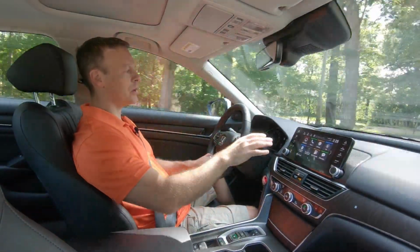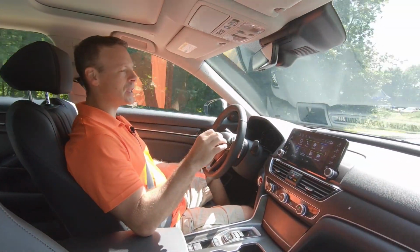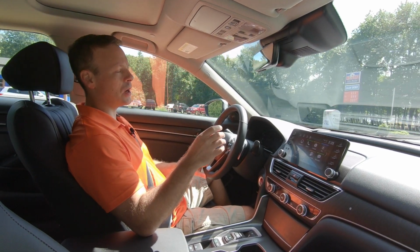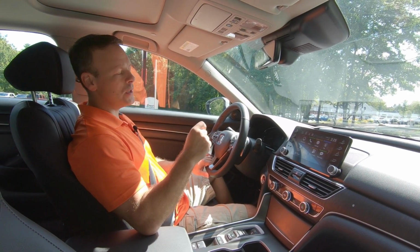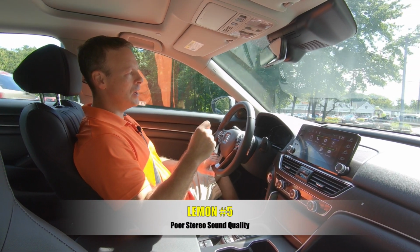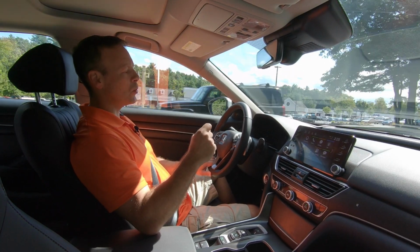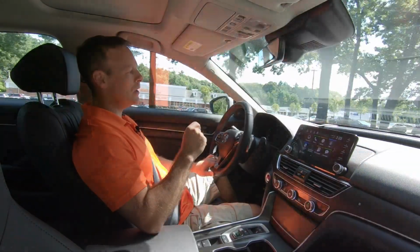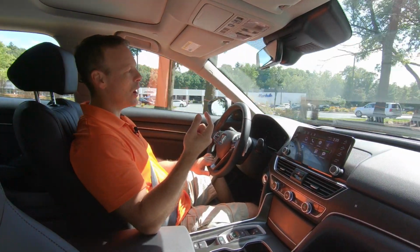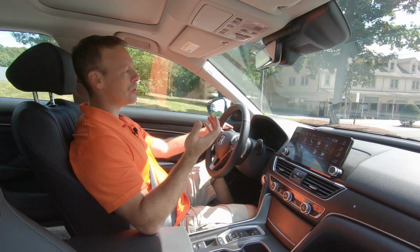The stereo in this car is an upgrade for the touring model, a 450 watt, I believe 10 speaker premium audio system. It's not a branded system per se, but it is an upgrade to the base trim levels. I was very disappointed in the sound quality. I do not feel as though it's a premium system, and I'm surprised it's 450 watts. The low end, the bass, was very much lacking. The highs were not there either. However, over time, it did seem to improve. Either my ears just got used to the lower quality, or the speakers themselves were breaking in, getting a little looser, and did improve a little bit.